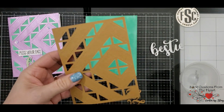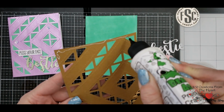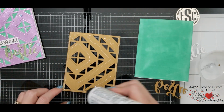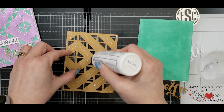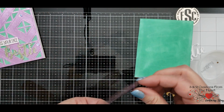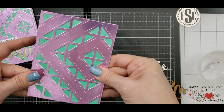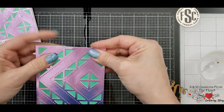So now we're going to glue this piece down. I do love this cover plate. Oh my gosh, they're just amazing. They're a lot of fun to cut out in different materials, you know, foil cardstock, patterned paper. Oh, patterned paper would look super cute with this too. Looks good, and it covered up my little gap on the bottom, so perfect.